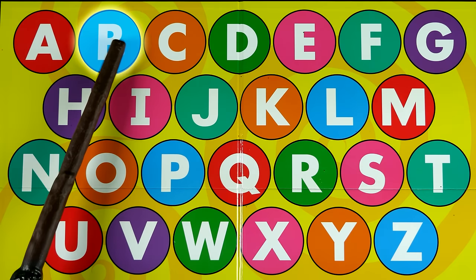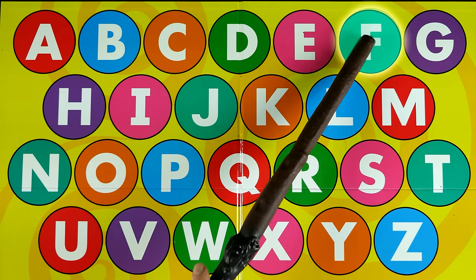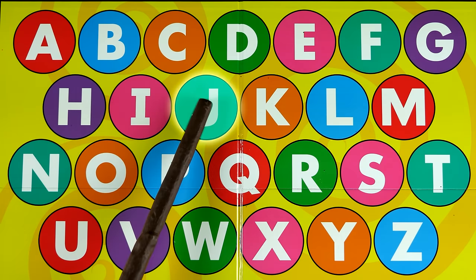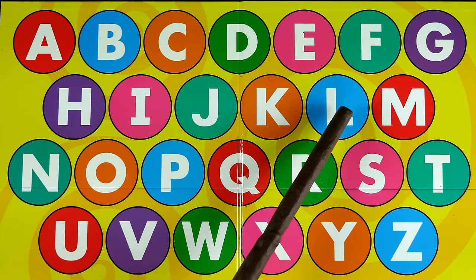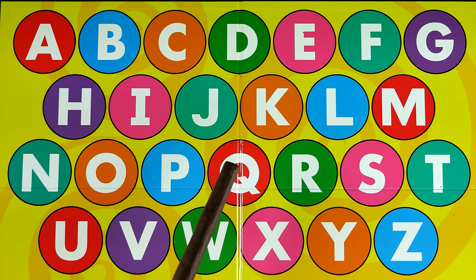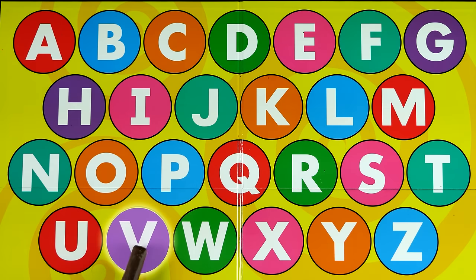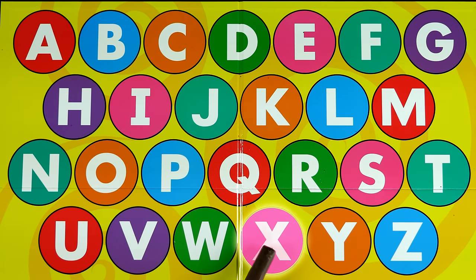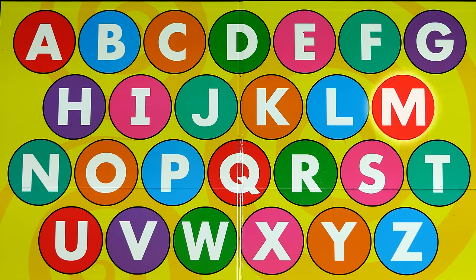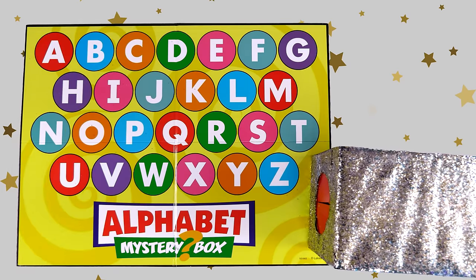A, B, C, D, E, F, G, H, I, J, K, L, M, N, O, P, Q, R, S, T, U, V, W, X, Y, Z. Great job! Thank you for saying all the letters of the alphabet with me. Now we're ready to get started. Let's go.